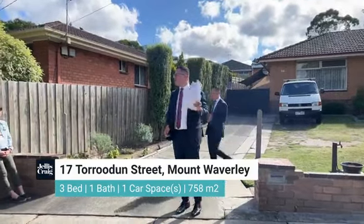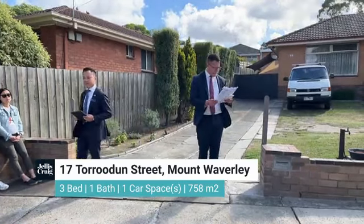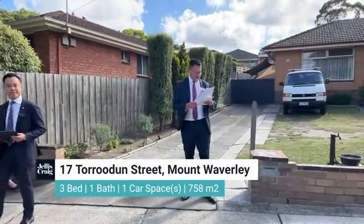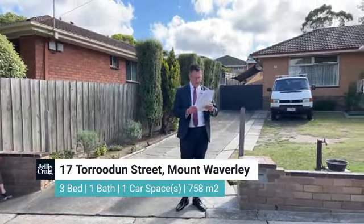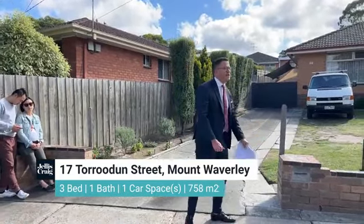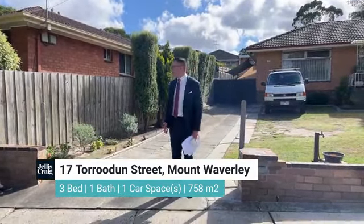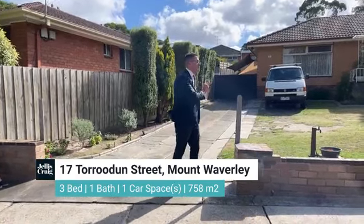Now, many of you have requested the contract of sale and section 32. It has been on display for the last half an hour. It states the property we're selling is volume number 08496, folio number 808, being lot number 99. What do all those numbers mean? It means we're selling 17 Torroodun Street. We're selling it with all electric light fittings, window furnishings, and floor coverings. That all comes as inspected, and we will determine the price very shortly.